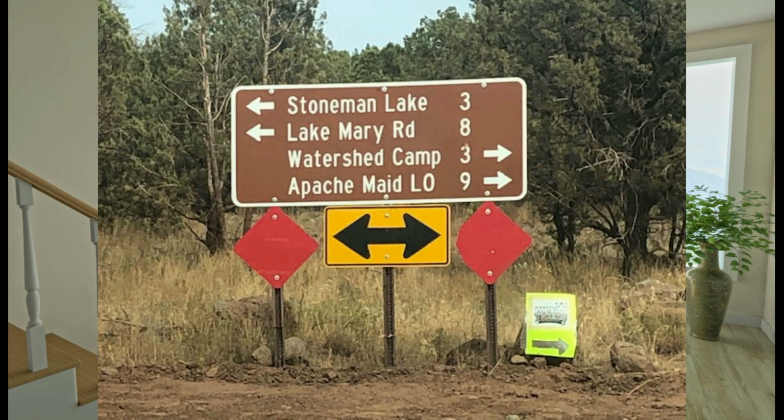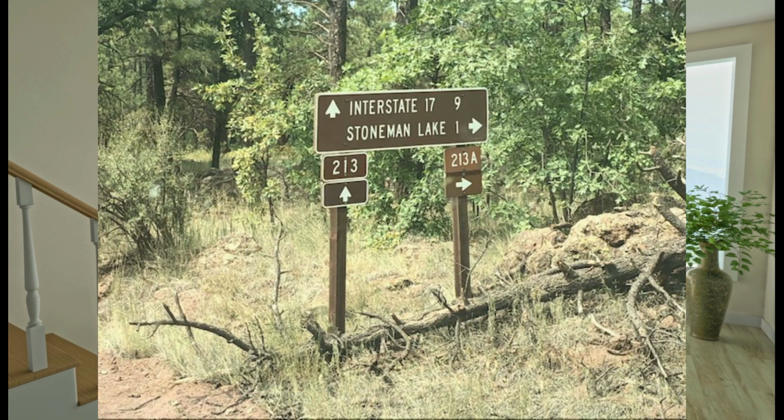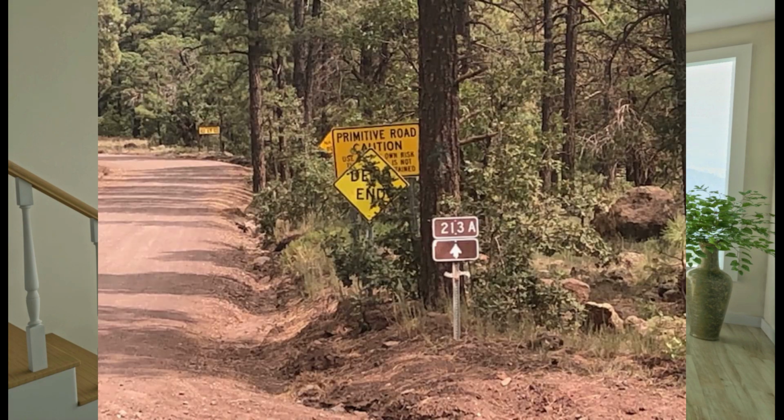Now the one thing I should say is Stoneman Lake Road is about a 14-mile road that goes between Lake Mary Road and Interstate 17. And it's mostly cinder. The first mile or so is paved, but then you go into cinder, and sometimes the road is a little rough, but that's how you get to it. Then halfway between, there's this exit to the north that is 213A. So that's how you know how to get into Stoneman Lake.